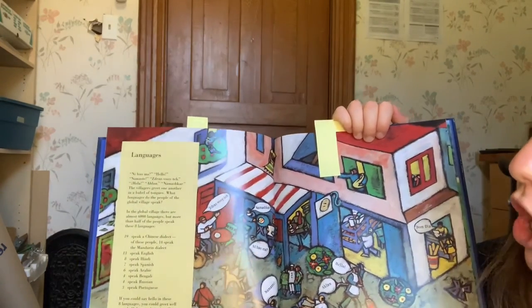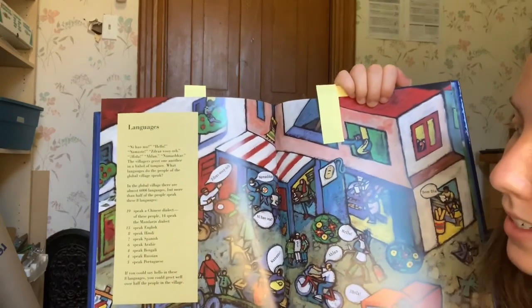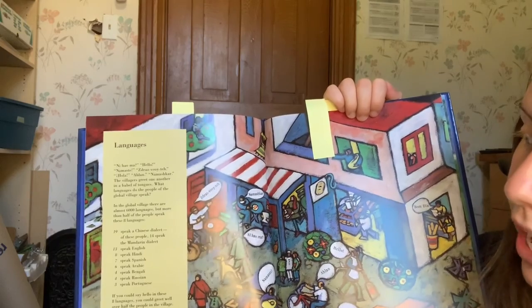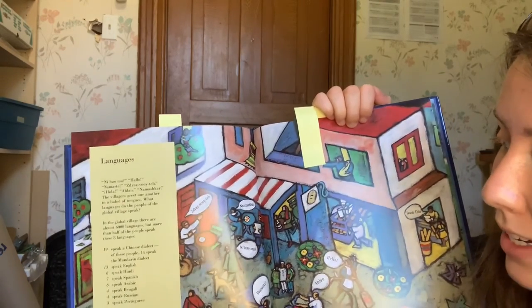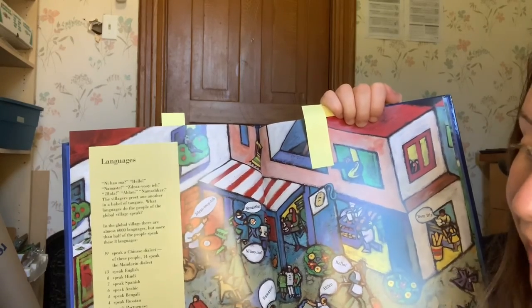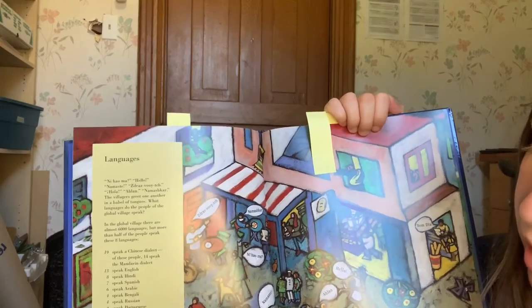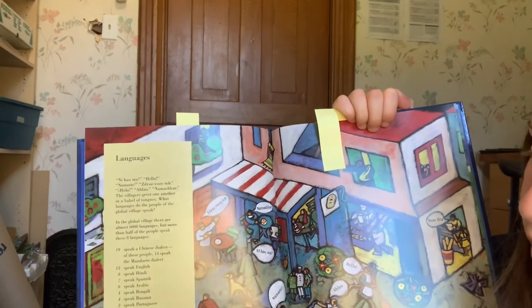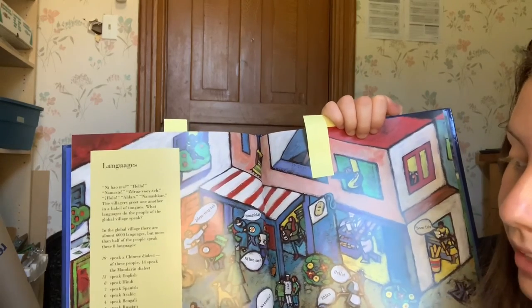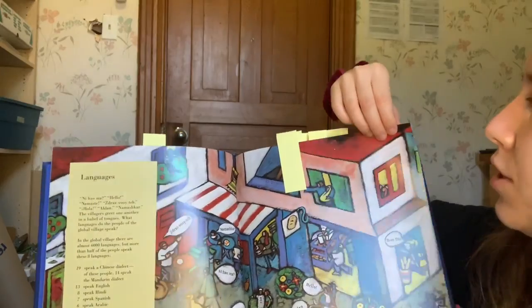In the global village, there are almost 6,000 languages, but more than half of people speak these 8. 19 speak a Chinese dialect, and of these people, 14 speak the Mandarin dialect. 13 speak English, 8 speak Hindi, 7 speak Spanish, 6 speak Arabic, 4 speak Bengali, 4 speak Russian, 3 speak Portuguese. If you could say hello in these 8 languages, you could greet well over half the people in the village.